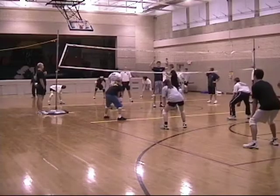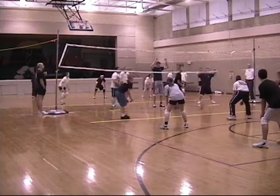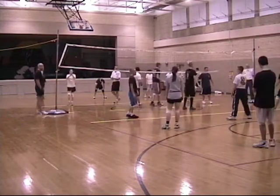Alright, the court, you have 9 people. You have 3 rows of 3. The two corners near the net are the spikers. The center in the front is the setter. And then the back 6 people will basically bump it, and the setter will set it, and the spikers will come up and spike it over the net. That's ideally how it would work.